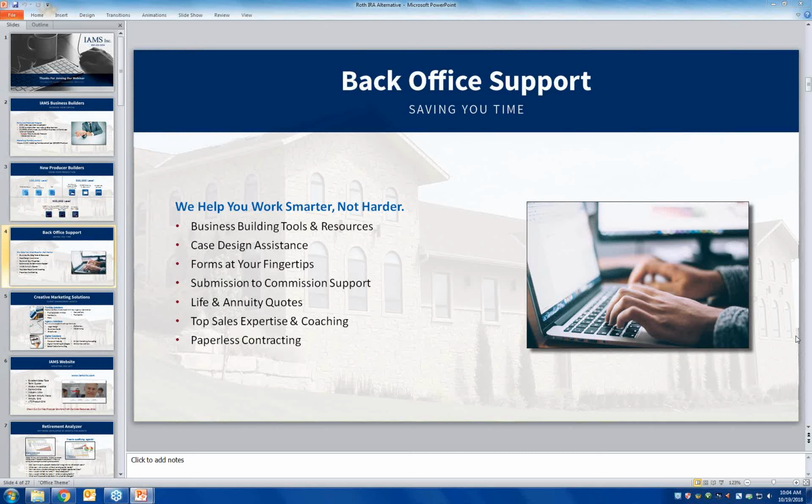Also, what I think is really important with this back office support, one of the more important is submission to commission. What I mean by that is when you submit a piece of business with us, we scrub that application, make sure nothing's missing, and give you a call if there is anything missing. We order exams and labs. We follow that case every 3 days. We're touching that in the underwriting process to make sure that it is staying on track and to also ensure that the policy is placed and you are paid commissions just as quickly as possible.